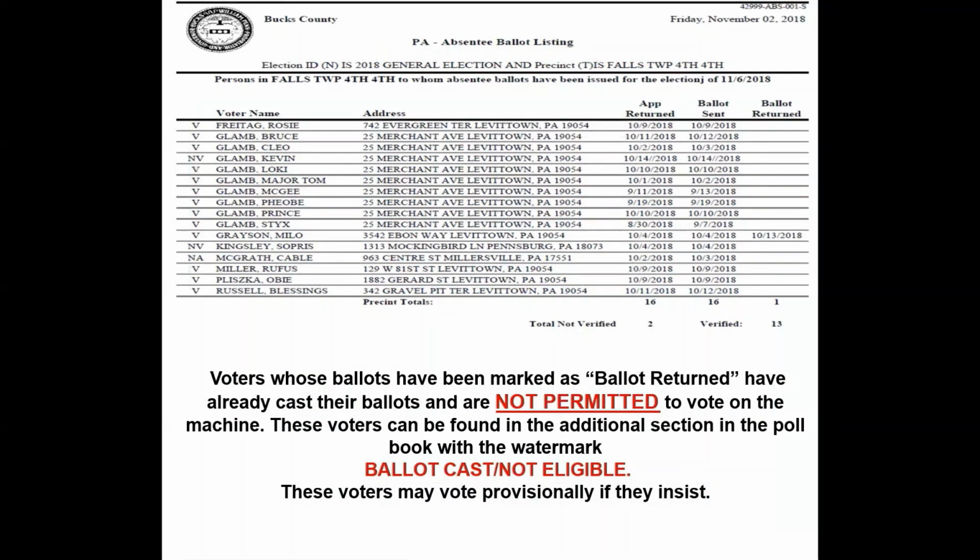Here's an example of an absentee and mail-in listing. These are printed as close to the election as possible, but may not be completely up to date as we have to get supplies out to you the weekend before the election. If someone is on this listing and you're unsure about them, please call our office.